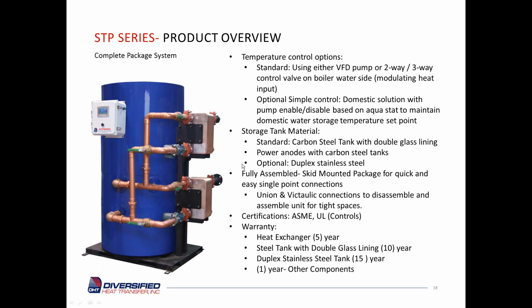The standard material for the tank is carbon steel with a double glass line. We offer power anodes in the carbon steel tank, so it'll have a red and green light on it. So if it's green, it's fine. If it turns red, it's time to change the anode. It's a good visual for people, because most people forget the anodes, and it's too late. The anode is consumed, and then it's eating into the tank by the time anyone realizes it. So this is a good option.